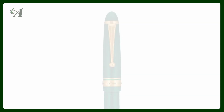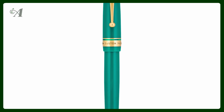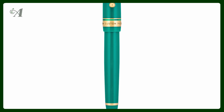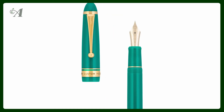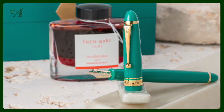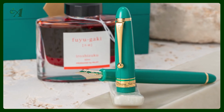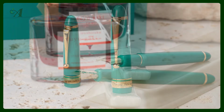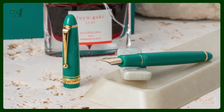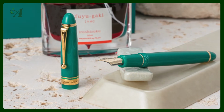And the name that Pilote gave this green is Verdigris green and is highlighted with yellow gold details. Verdigris is the literal translation of Verdigris, or the green of Greece. The 743 is a cartridge converter fountain pen that has the same body size as the popular Custom 823, but it features a concavity converter. The 14 karat gold nib comes in a wide range of nib options from extra fine to double broad and falcon. Since we have a store in the United States, we are allowed to sell this US exclusive.